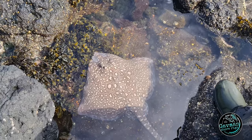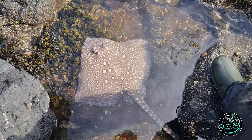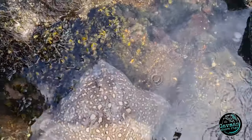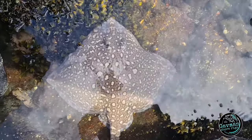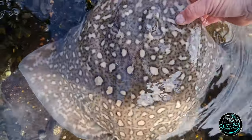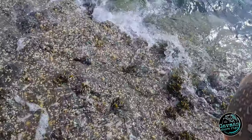Right, guys, I brought you back. So she's now had a little rest and she's ready to go back into the depths. It's always good if you've got some of these little rock pools, make use of them. They can rest up and get back to full health as such. So they've got a good chance of swimming straight off.